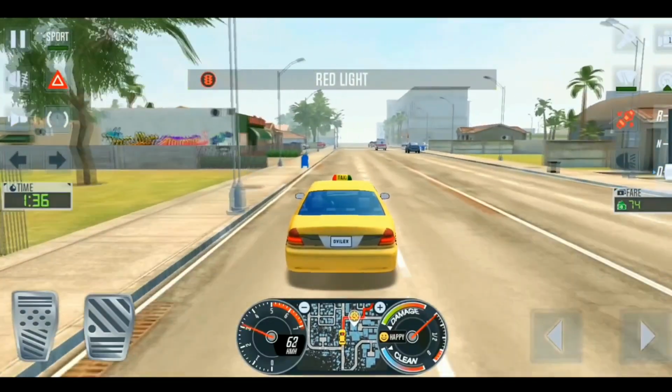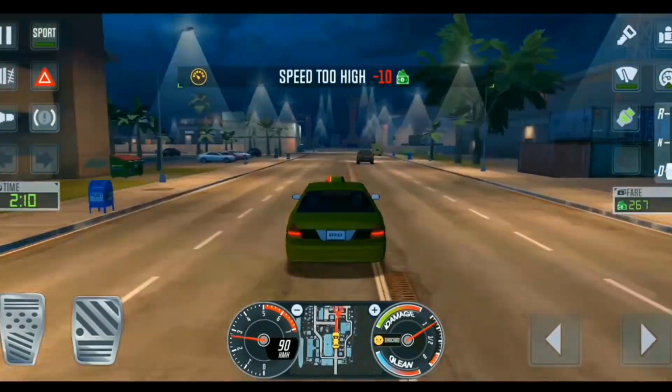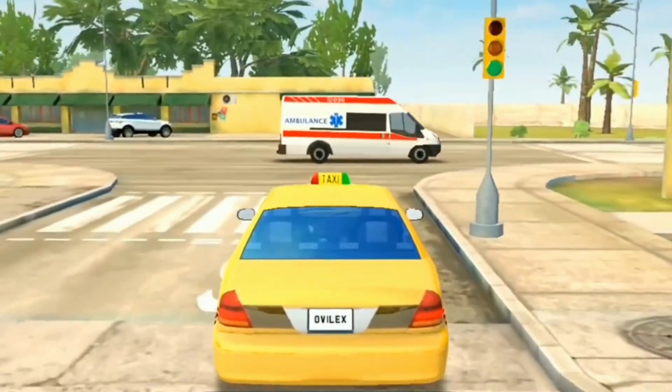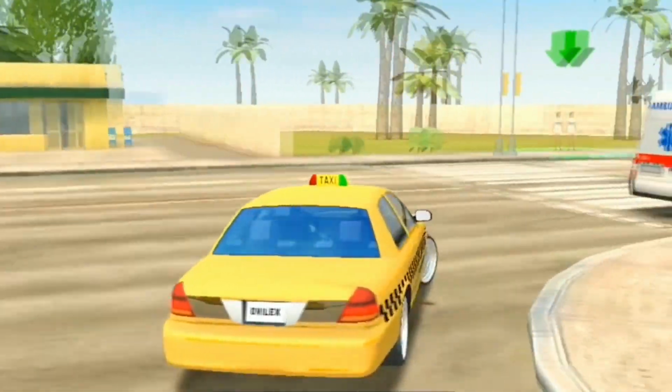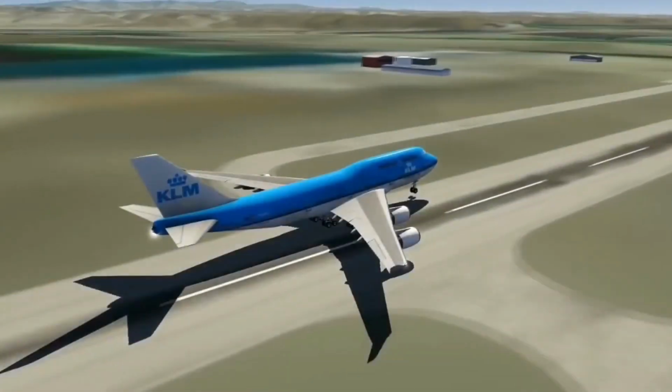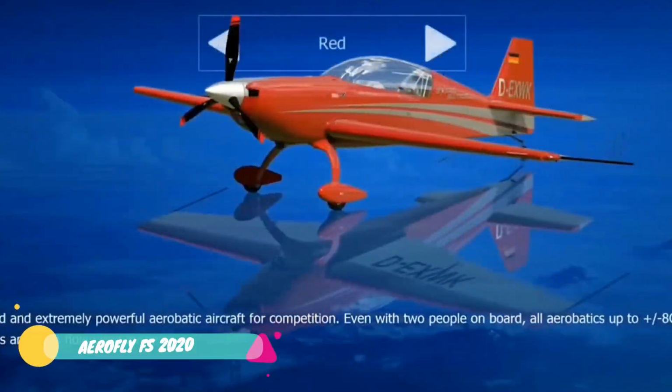The game environment effects are really fantastic. The day and night system and rain effect make it even more realistic. Navigate around huge cities like New York, Miami and Los Angeles and adjust your driving style to different types of clients. Down to number 2 is Aerofly FS.